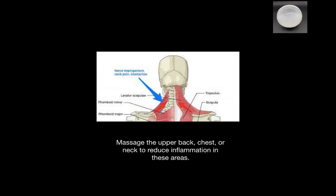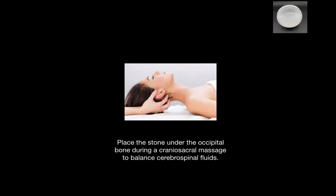You can massage the upper back, chest, or neck to reduce inflammation in these areas with a selenite wand. Place selenite under the occipital bone during a craniosacral massage to balance the cerebrospinal fluids.